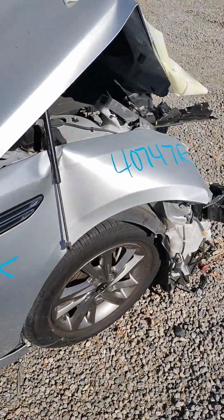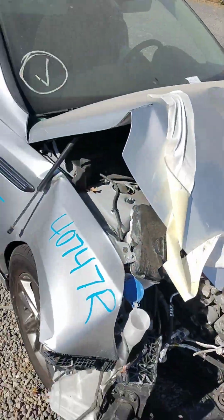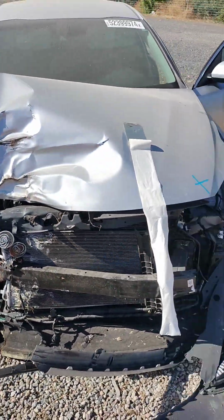Stock number 40747R. It's a 2019 Kia Optima. It does have a key.